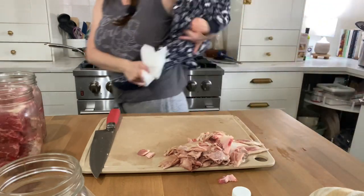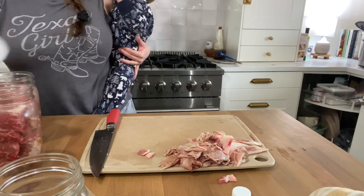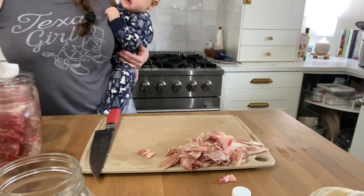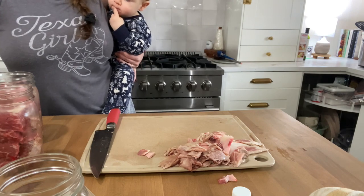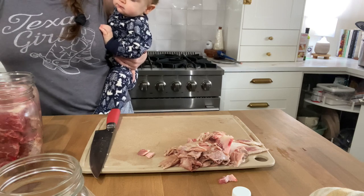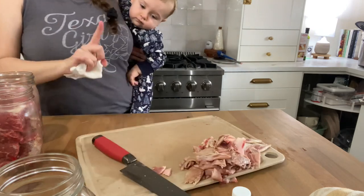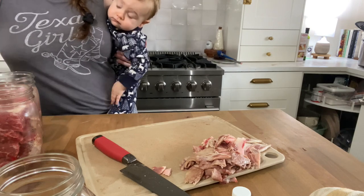Okay, so here I'm just cleaning off the rims of the jars with some vinegar on a paper towel, checking for any chips or cracks, and getting anything that might be on the rim of the jar, just to make sure we have a nice tight seal with the lids. Anything on the rim could cause your jars not to seal properly, so we want to avoid that and make sure it's nice and clean up there.